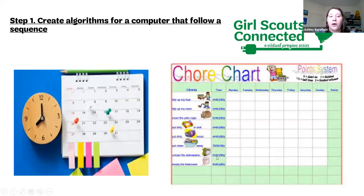Step one of our badge is we're going to create an algorithm for a computer to follow a sequence. I know that sounds really big, so we're going to make it super basic, and that's why this badge is called Coding Basics. If I could have one person raise their hand and I will unmute them, we're going to talk about some ways that they spend their day right now, like if they follow a schedule or something like that. If you would like to talk, raise your hand and I'll unmute you.